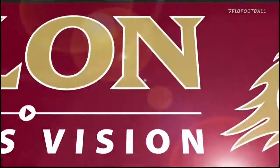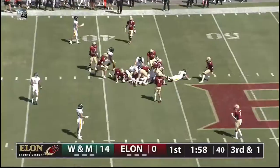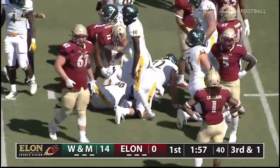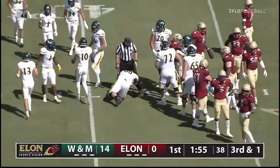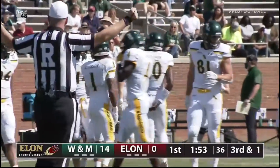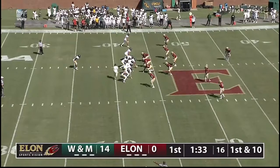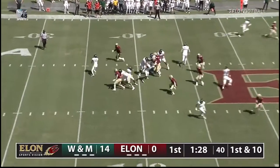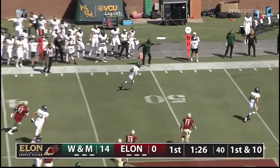William and Mary trying to go quick. Wilson, the snake, he's got the first and more, finds his way to the 43-yard line. 3 when 1 would have done. Everson in motion. Snap. Wilson fakes, now looks back, pass is caught.